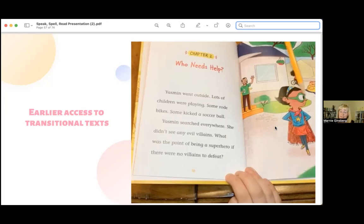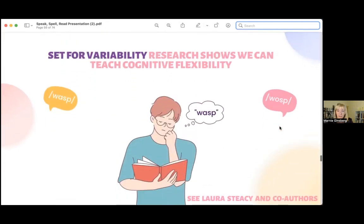Well, then they can be more equipped to learn what the patterns actually are in our language. When we close kids off from how the real world works in terms of written text for too long, they don't have enough exposure to the patterns, the variability. So decodable texts are super important, but if we continue them for too long, they may not have the flexibility that is required to do set for variability, to play around with the sounds and words.